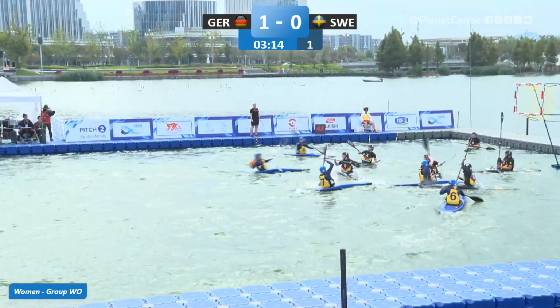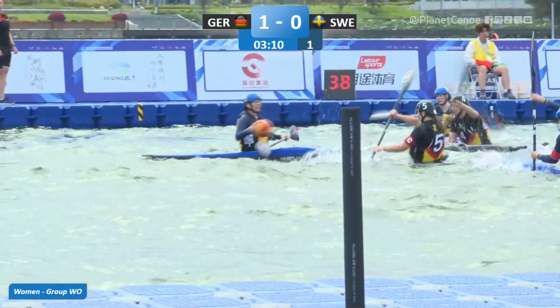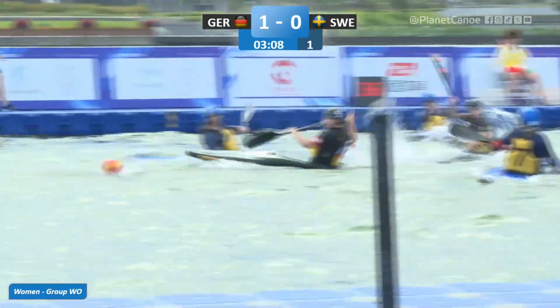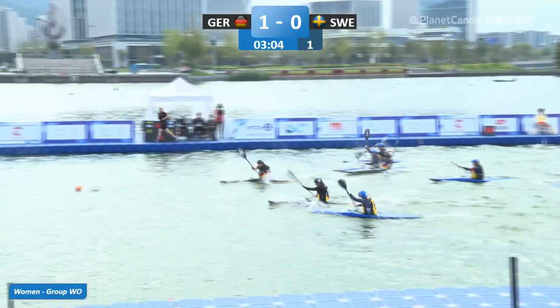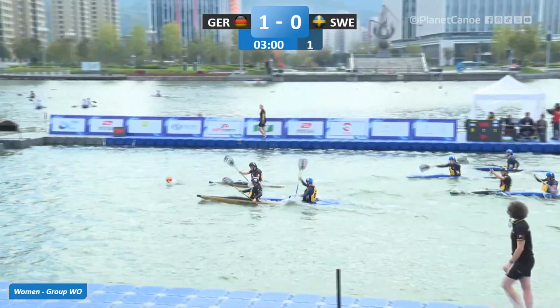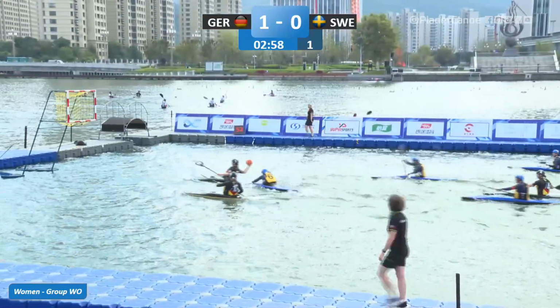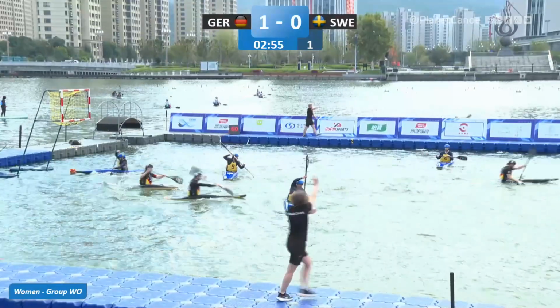Quick ball possession now, going to the right of the pitch. Oh, but a bit of a fault there. Luckily enough, still ball possession, nicely intercepted there. There should be another goal. Fast break opportunity now, really, for the Germans. And a second goal for the Germans.